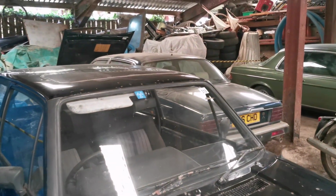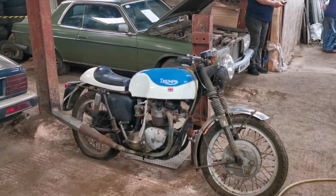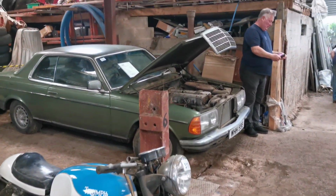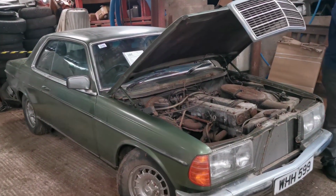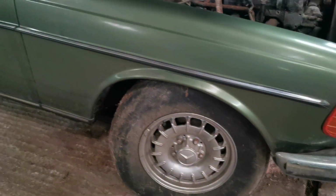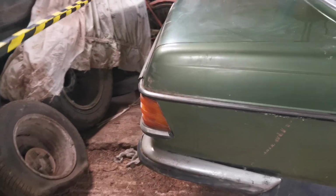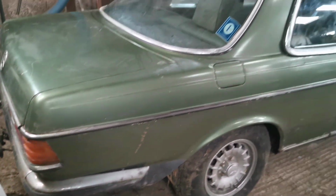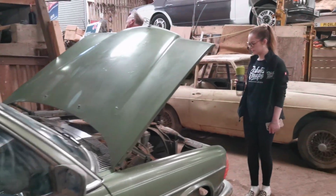Jags. Oh, look. Yeah, right. I think that's the only motorbike I've seen so far. 280, 123. It's a bit cramped in here, shall we say. Actually looks in decent condition.